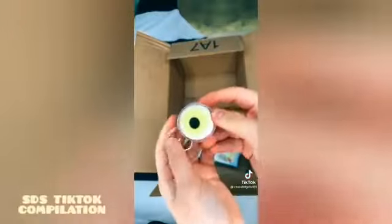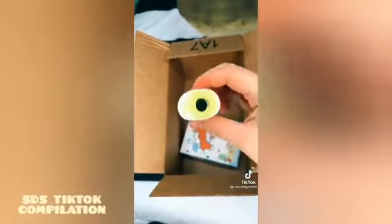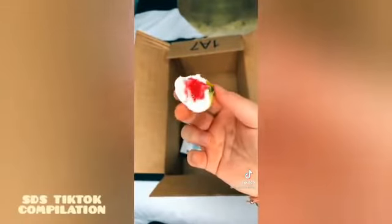I'm going to try one of them. This actually looks so creepy. These taste pretty good. They taste exactly like the Earth gummies, but they have a cherry filling.